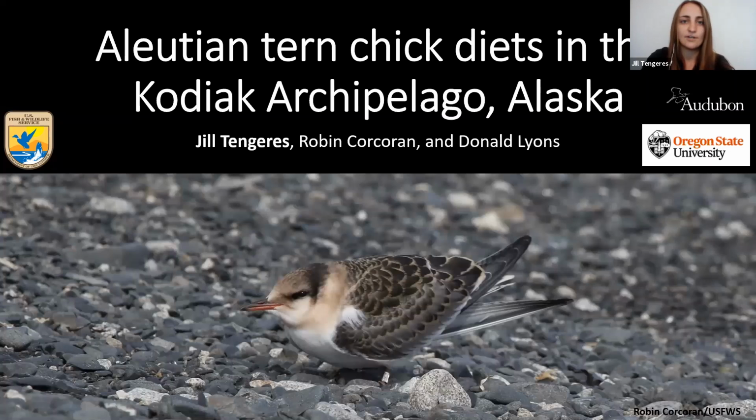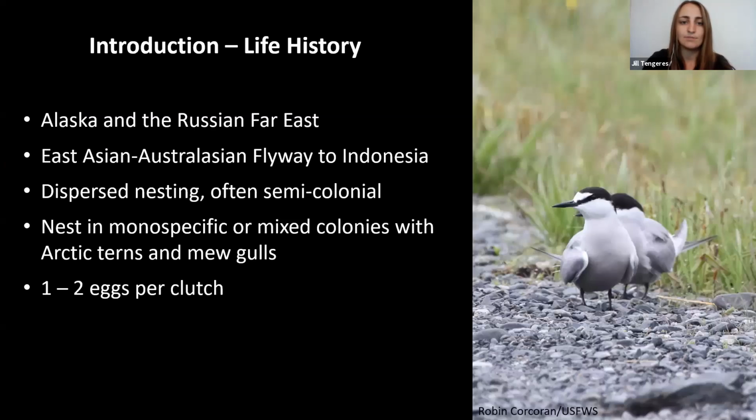So let's get started. First, I thought I'd give a brief overview of some life history traits of this species, since some of you watching today might not be very familiar with them. This species of tern only breeds in coastal areas of Alaska and the Russian Far East, and Aleutian terns migrate to their wintering grounds in Indonesia via the East Asian Australasian flyway. Just a side note, this is the only species in its genus that isn't strictly tropical. Also, Aleutian terns have a breeding ecology more like black terns than other species in their genus, so they're kind of a little bit of an oddball with their closest relatives.